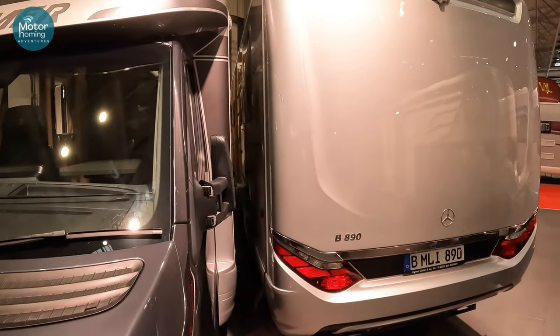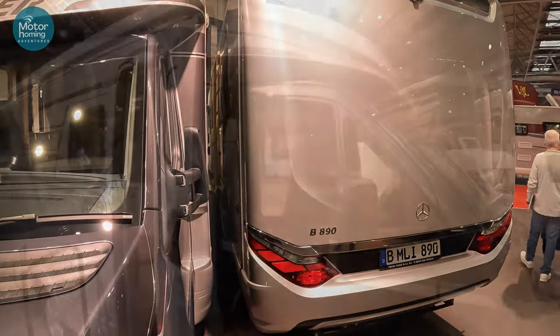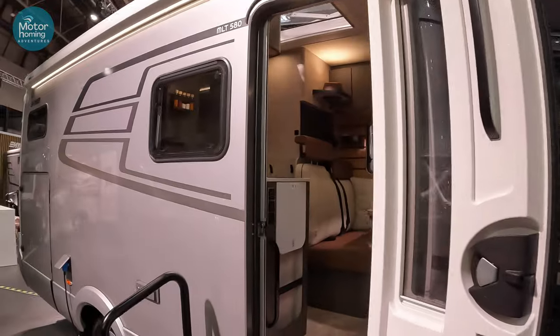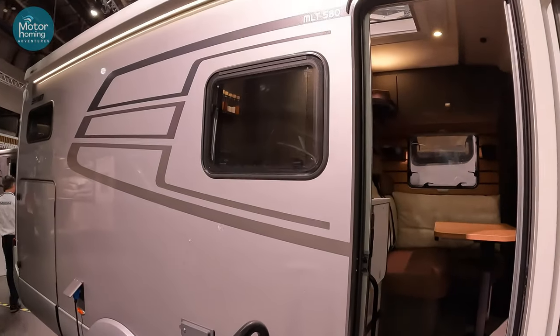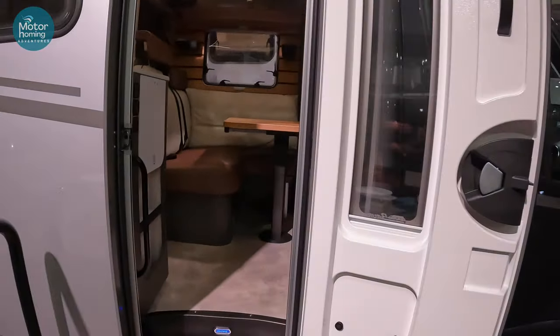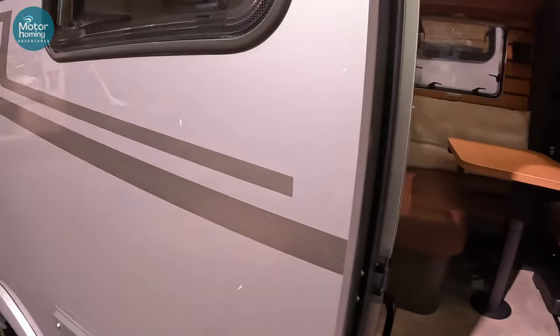Lovely van though, isn't it? Absolutely cracking van. And here's a comparison. So here's a much smaller Hymer on the same Hymer stand here. This is the MLT 580. It's obviously coach built with a cab at the front there. Same colour.